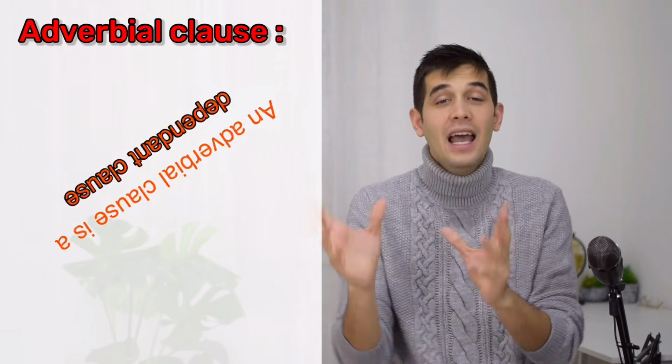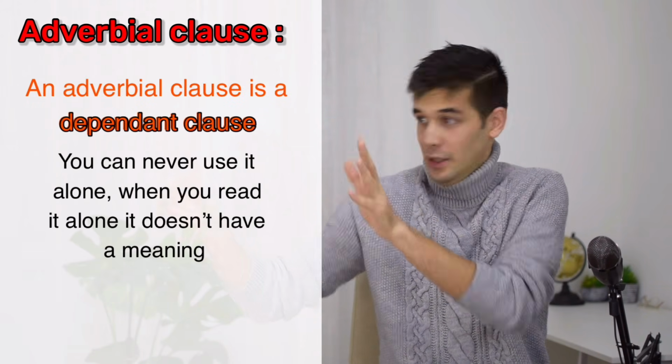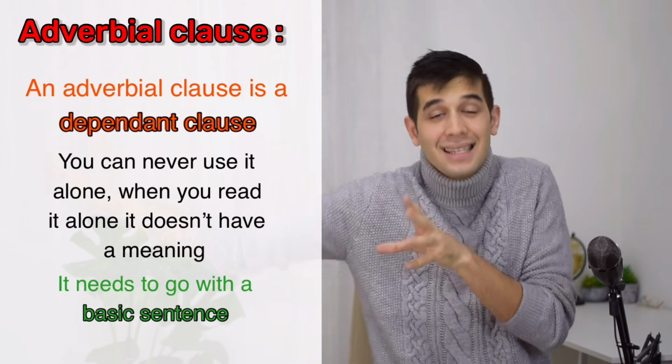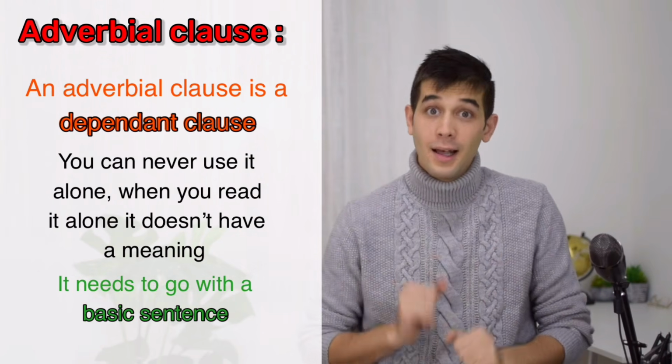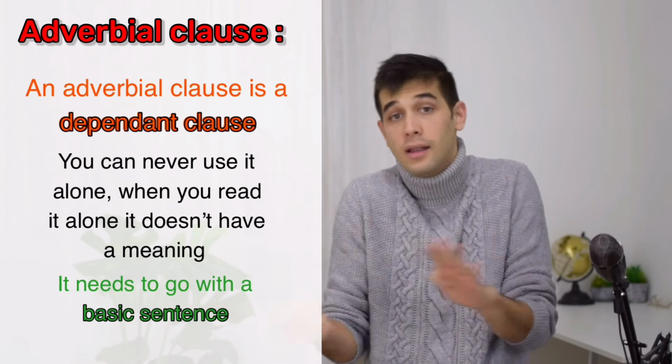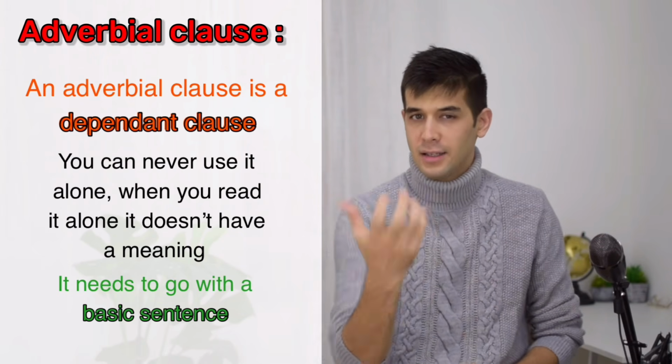Now, what does that mean? It means you can never use it alone. When you read it alone, it doesn't have a meaning. It needs to go with a basic sentence. Adverbial clauses can describe time, place, manner, reason, purpose, and lots of other things in a sentence.